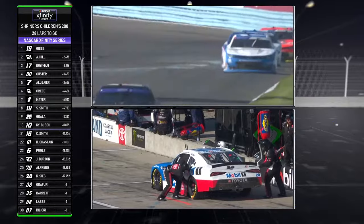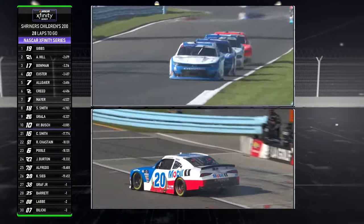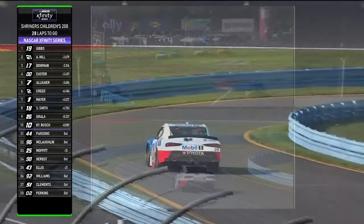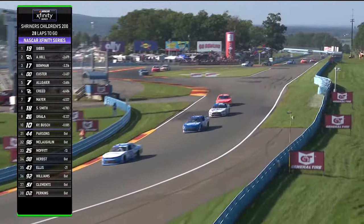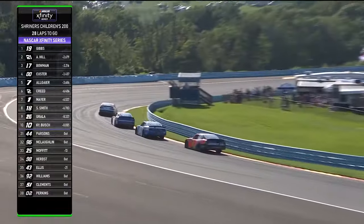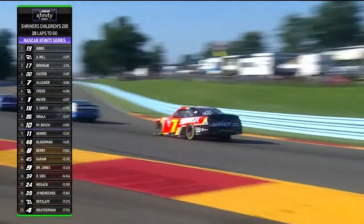Come on, Bagman, you see John Hunter Nemechek, second in the regular season points, pitting here for fuel only. That will get them to the end. He can run hard, so that's an interesting dilemma, Junior. Do you pit here, or do you rely on cautions to get you to the end? Yeah, that is a tough call to make. If you do pit, you're definitely going to need this race to continue green.